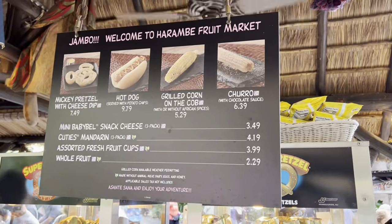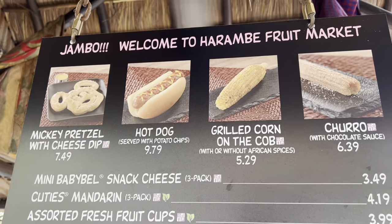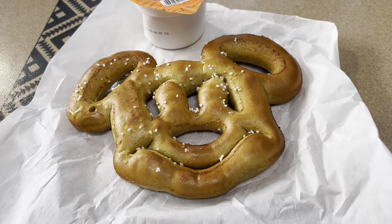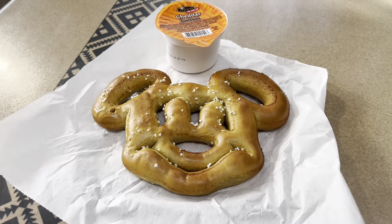I'm now gonna get something to eat at the Harambe Fruit Market. I'm going between a Mickey pretzel with cheese or a hot dog. I just kind of don't want potato chips. So I ended up going with Mickey pretzel with cheese because I didn't feel like getting chips with my hot dog. And I feel like this place always has really good pretzels with cheese, so why not?